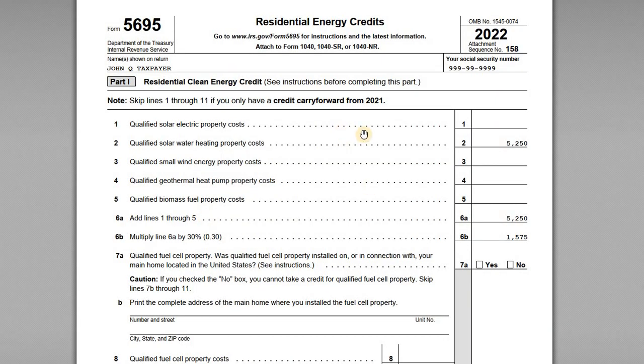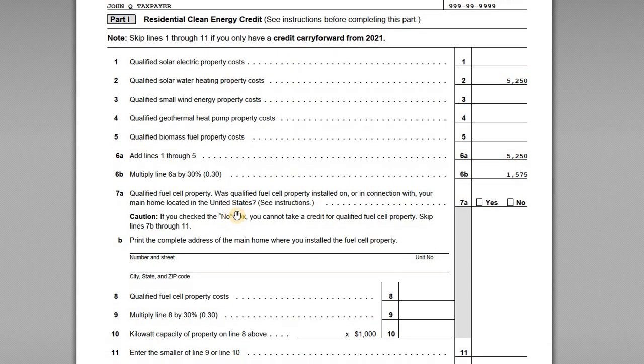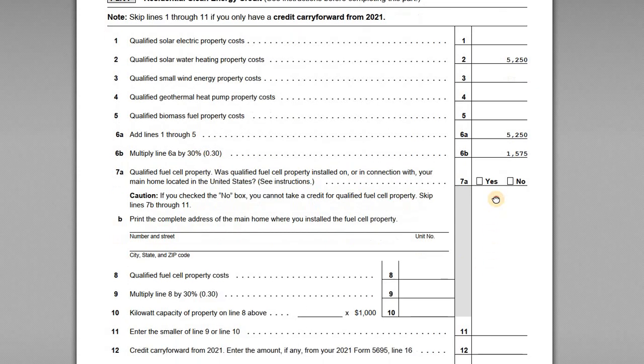So when we look at the 5695 here, again, it's a 2022 form. The qualified solar water heating property costs, enter the total there. And then on line 6b, it asks us to multiply by 30%, right? Because again, that's the credit amount for 2022. If you're viewing this for 2023, you'll see a different number there. You'll see the 26%. And if it's a later year, it'll be the 22%. So the form does change year to year because of the changes in these credit amounts.